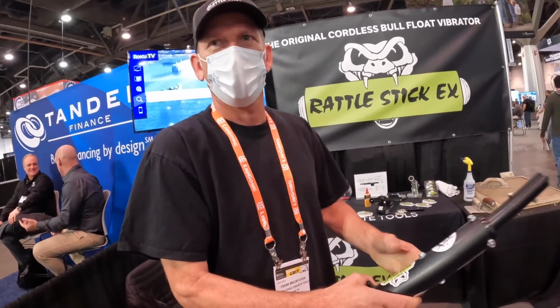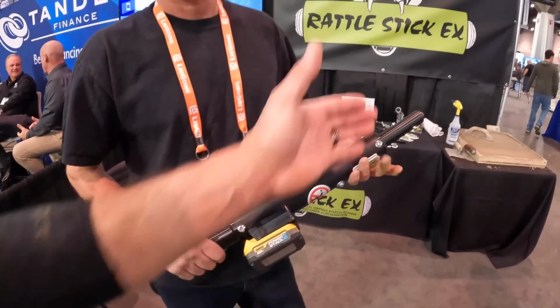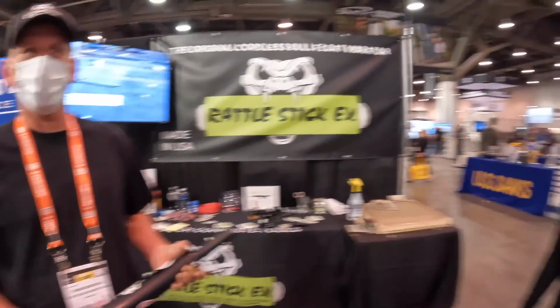Dual flex fuel. So you can go from Milwaukee to DeWalt. With this one you can. With that one you can. Now you probably can't go to Makita, right? No, Makita will always be a standalone unit.